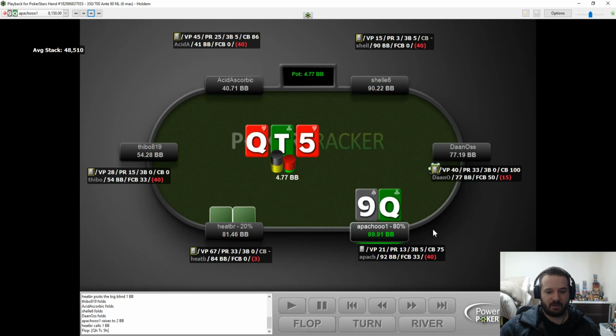So we need to make sure that we're checking hands like this at a very, very high frequency to go for check raises or check call downs. With the queen nine, I'd probably just check call. But that is something to keep in mind. So we do bet here.